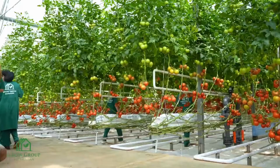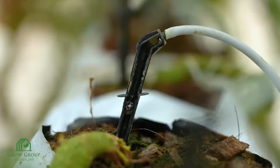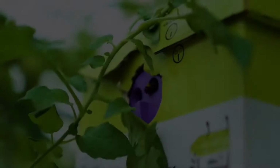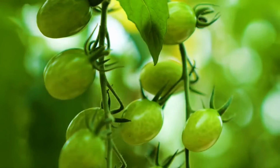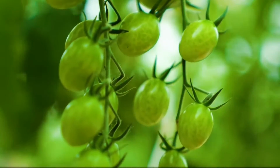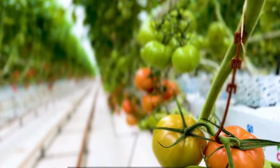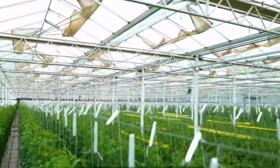Temperature, humidity, light, airflow, even carbon dioxide levels. Everything is monitored and adjusted 24/7 by computers and sensors. And get this, the water is often recycled. These high-tech setups can use 80 to 90% less water than traditional farming methods. That's a game changer in many places.